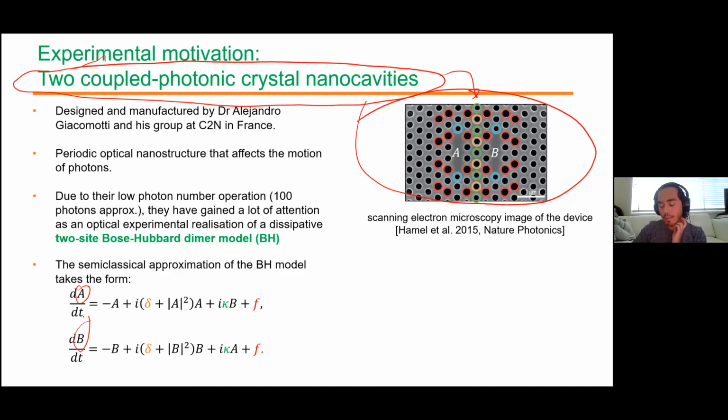Now, the setup that Alejandro's group was interested in with this particular device was the case where you pump the same amount of light to the two cavities, and the two cavities are manufactured in such a way that they are identical, right? So basically, we have the situation where we are pumping both cavities with the same intensity, and these cavities are manufactured in such a way that their detuning with respect to the input signal is the same. And you can imagine now that depending on a particular device, you're going to have a particular level of coupling.